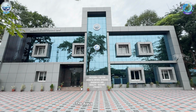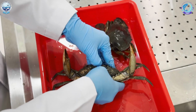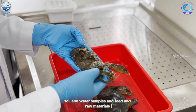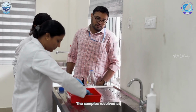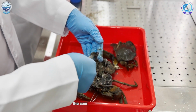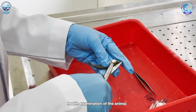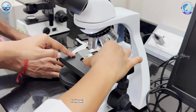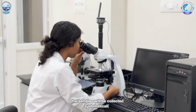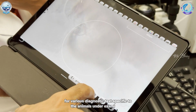The Aquatic Referral Lab receives samples from the entire aquaculture spectrum, including aquatic animals, soil and water samples, feed, raw materials, etc. The samples received at the Aquatic Referral Lab will be processed and accessioned in the sample accession room. The necropsy and general health examination of the animals will be performed here following standard operating protocols. The samples will be collected systematically for various diagnostic tests specific to the animals under examination.